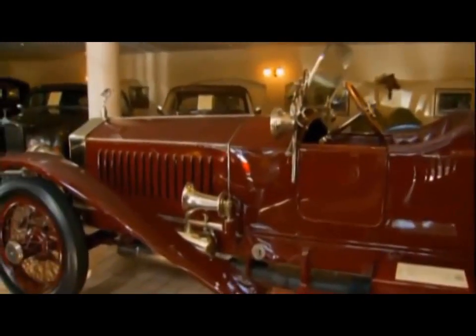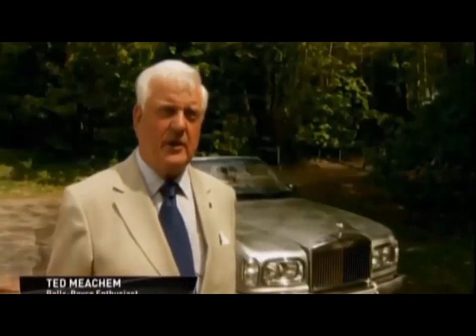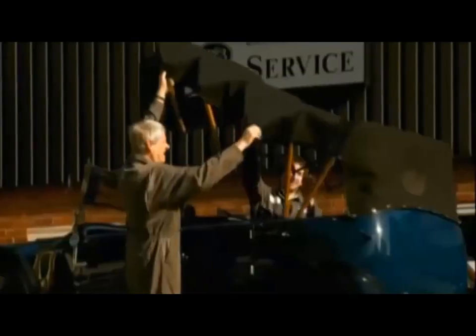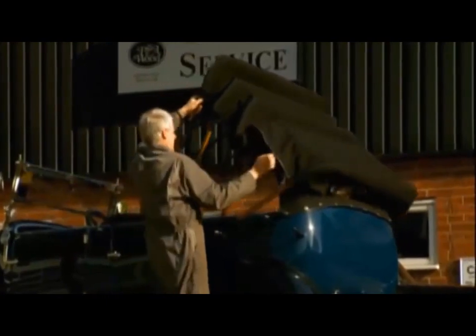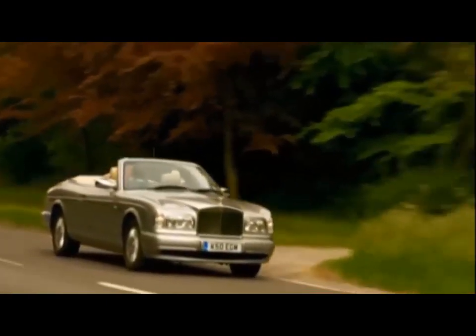They were after excellence. That is borne out by the fact that something like 65% of the products of Rolls Royce Motor Cars are still on the road. And there's no other manufacturer in the world that can boast anywhere near that percentage.